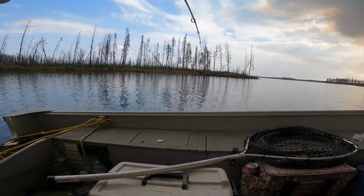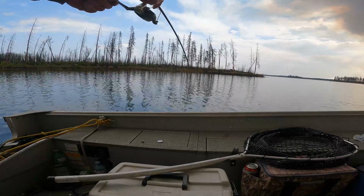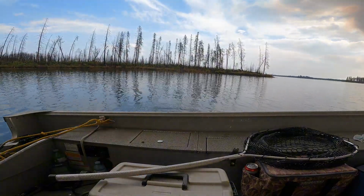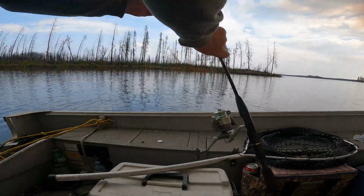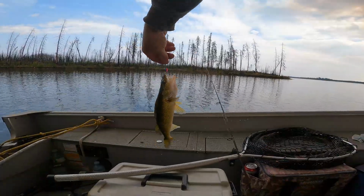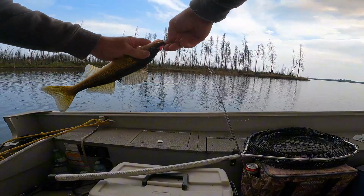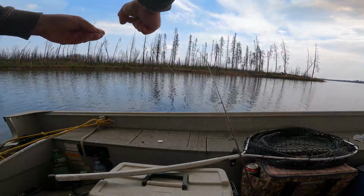There we go. Fish on. What do we got here? Little walleye? Oh yeah. Nice little walleye. I don't even think we're going to keep this guy. He's just that little. Open up there, young fella. There you go.